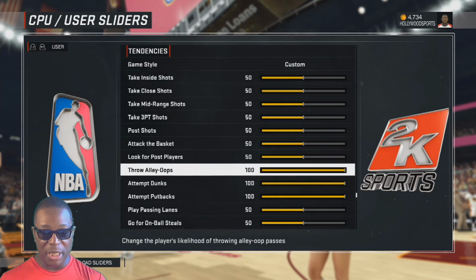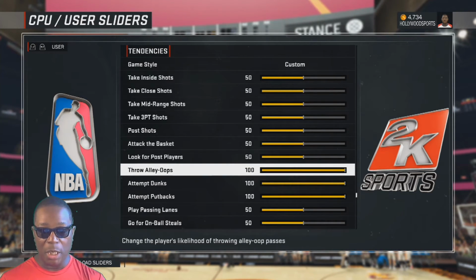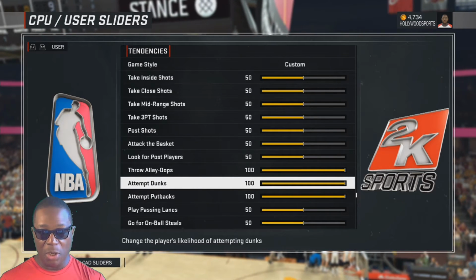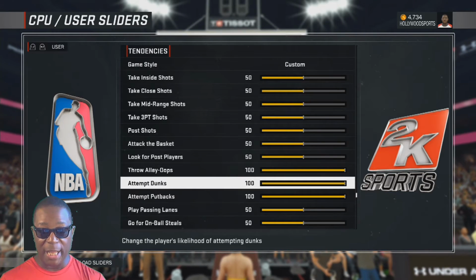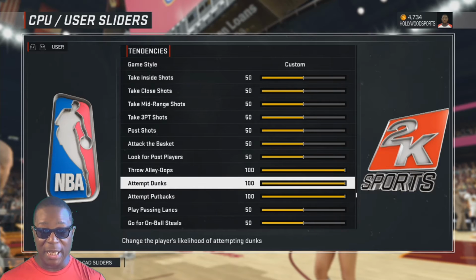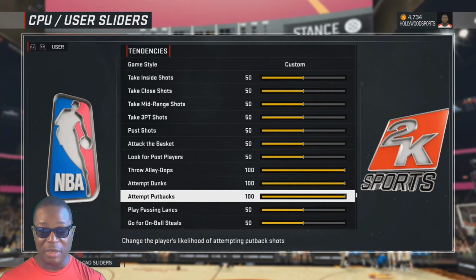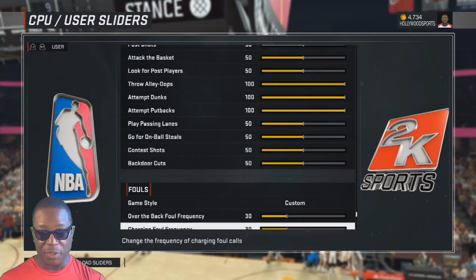Now you get down here to throw alley-oops. Sometimes I left it on 100. Attempt dunks, I left it on 100 because sometimes the CPU will do it for you. Like let's say you shoot the ball and the CPU will go get the rebound before you get to it and dunk it, right? Especially attempt putbacks. I put on 100. Okay, everything else is 50.